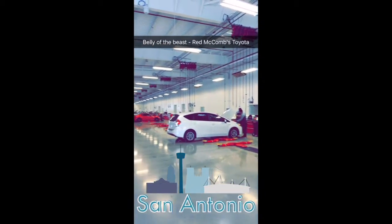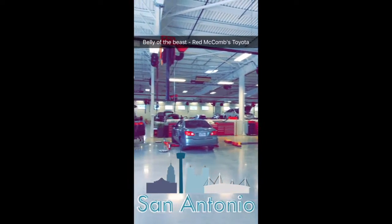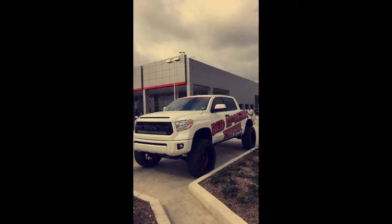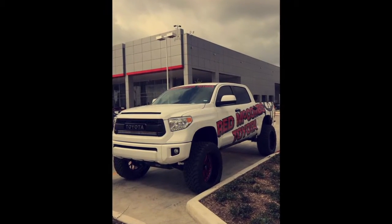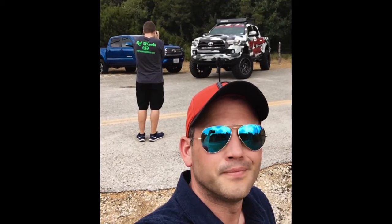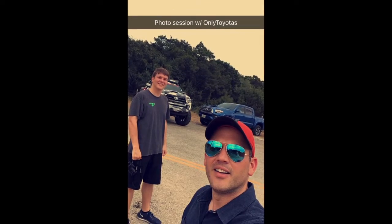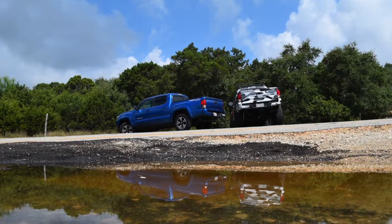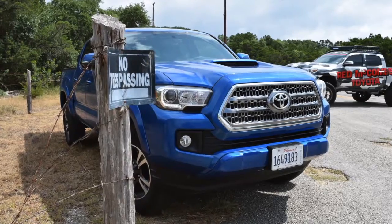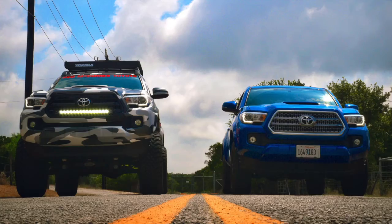Red McCombs just actually celebrated their new location. So this is kind of a picture or video from the belly of the beast, just this massive, massive service bay. Yeah, this sweet Tundra, and also this Tacoma that Michael and I actually took out to do a photo shoot. You can see us there doing our photo shoot, and that was the final product. Of course, I saw that sign afterwards, but we were able to get some really cool pictures, I think.